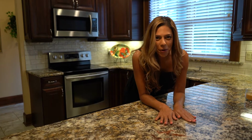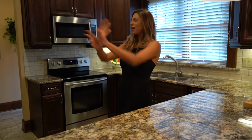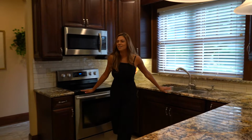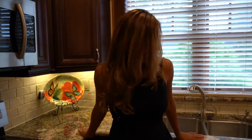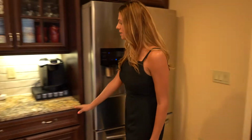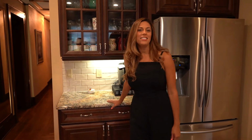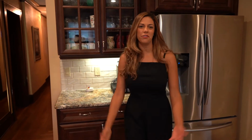What a beautiful, perfect kitchen. It's so open. I mean, you have the living room, the hallway, the butler's pantry. It's just so open and spacious. There isn't anything you'd be missing in this kitchen. It's beautiful, state-of-the-art appliances. I mean, look at this refrigerator. It's just gorgeous, it's beautiful. And I think that they've done an amazing job with cabinetry. So it's just so much love and so much detail put in this home. You just have got to see it for yourself.